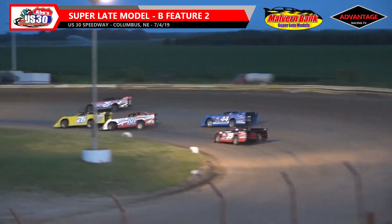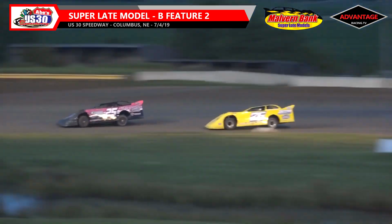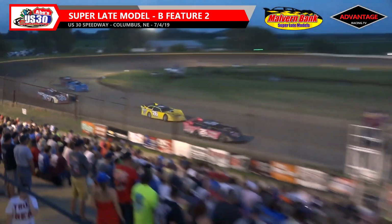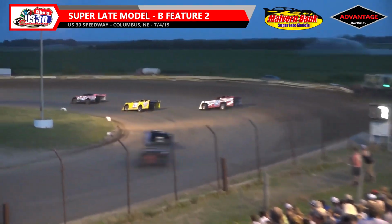Brad Perdue not wasting any time, but Zeitner's quick to meet him entering turn number 1. They're side by side down the back straightaway as they enter 3. Perdue takes the upper hand on the entrance. Through 3 and 4. Side by side again off of turn number 4. Brad to the bone. Brad Perdue takes the opening lap. Zach Zeitner settles into that number 2 spot.